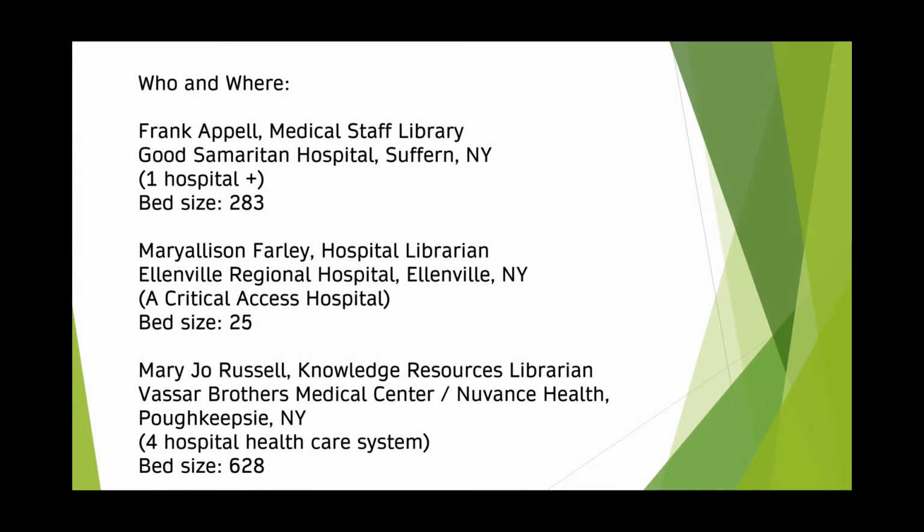We have Mary Allison Farley. She's the hospital librarian at Ellenville Regional Hospital in Ellenville, New York. This is considered a critical access hospital, and what that means is that this hospital will handle emergencies and will also stabilize patients to move them to a higher level of care. And the bed size there is 25.